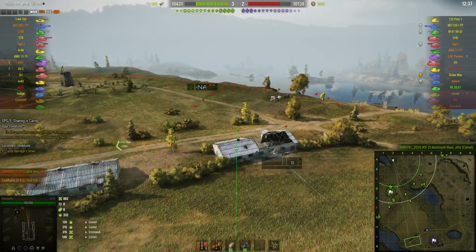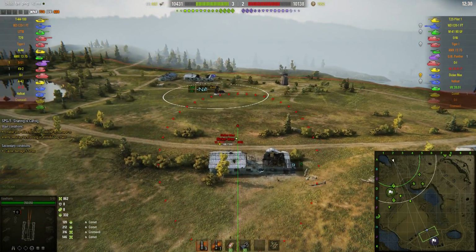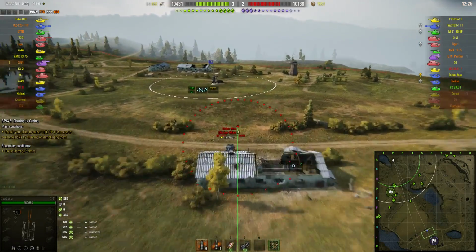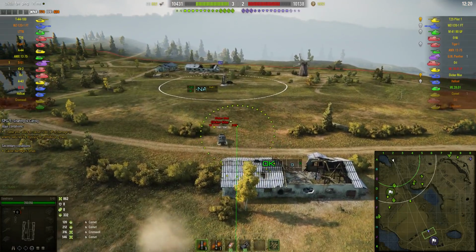That was a very nice one. And look, there's the Tiger. We can see the Tiger's missing a huge chunk of his hit points. So that original hit, that splash, definitely did a lot of damage. And there's that Dickomax. It's hiding behind that building, or was. It's pulling back into the bushes now.